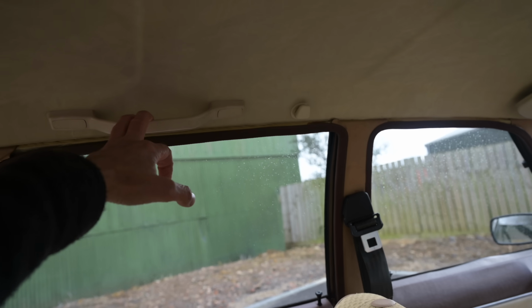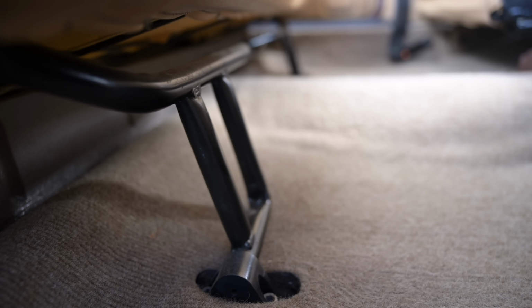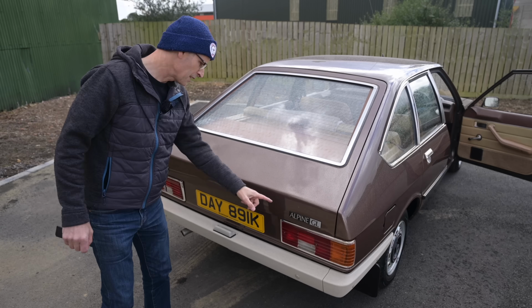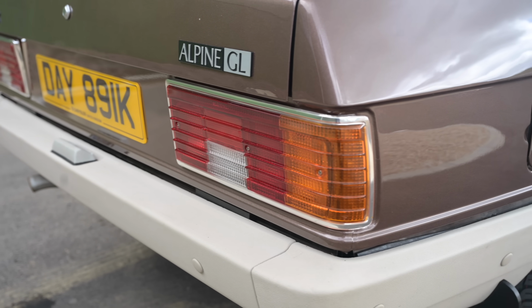Actually, not too bad when it comes to headroom, and we've got grab handles and hooks in the back, and interestingly, a parcel shelf. And if you want to get super clever and technical, these back seats do actually fold forward, but I don't know how, so I'm not going to break it figuring it out. And don't get too excited by the GL badge. Grand Lux was the bottom of the tree, admittedly quite a well-appointed tree.